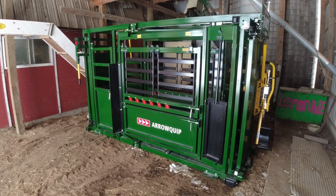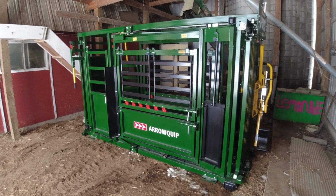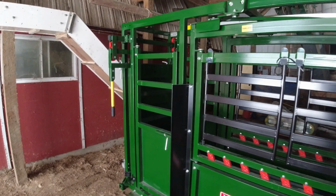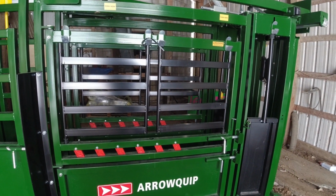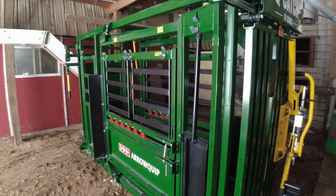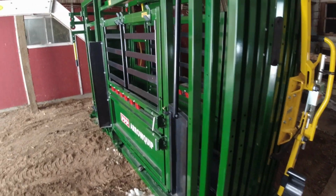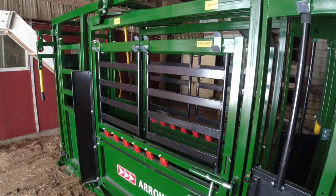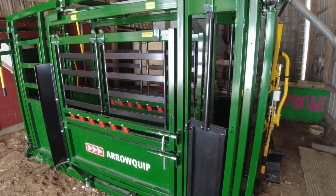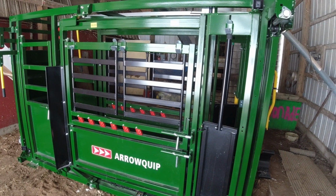So after going to the farm show and looking at 25 different chute manufacturers, we decided to go with the Aeroquip Q-Catch Model 74 with integrated pelt cage. These, in our opinion, and a lot of people that we talked to there, are the top of the line for manual catch squeeze chutes. Got the head holder, brisket bar, just about every option you can get for this model. I really like how quiet everything is. I believe every operation is a single lever. There's no lock, so it's one way in, one way out.